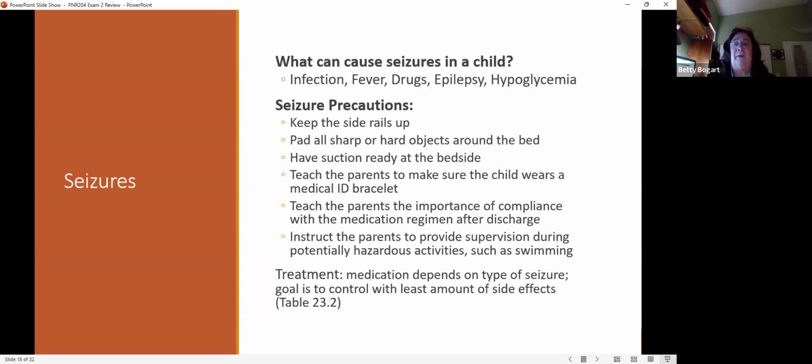Now, the treatment all depends on what type of seizure. If it's a febrile seizure, we just need the parents to know that if they see a fever, they need to medicate. You see a fever starting to happen, you medicate it, you bring it down. They're not going to have that seizure, but that's very hard to do with febrile seizures. Other medicines, what do we use? Well, it all depends, and there's usually multiple attempts to figure it out. The biggest thing that we look at is the side effects of the medicine that we're giving the child. We want the least amount.